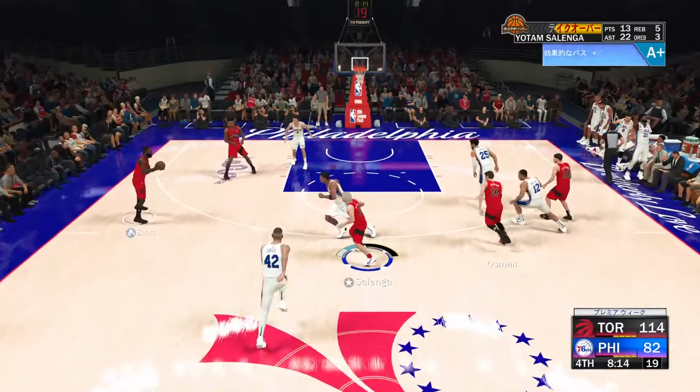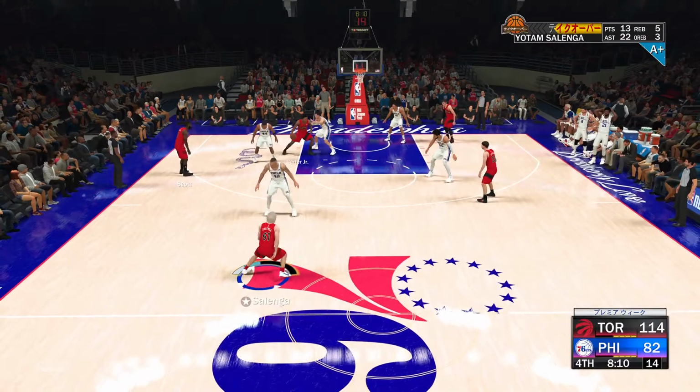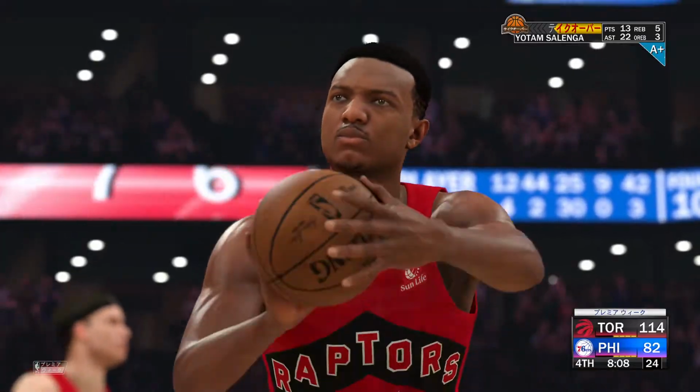Pass to Junior. Carter with it. And that'll be 2 free throws coming up. Officials on the call with the foul.